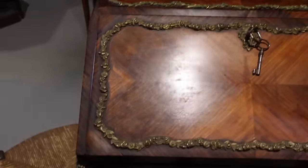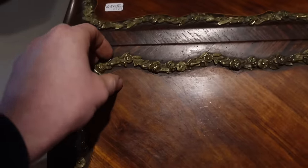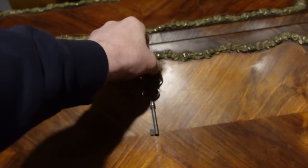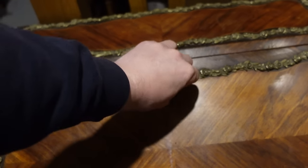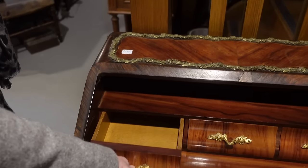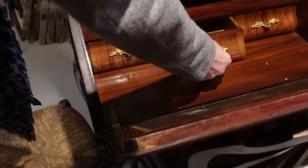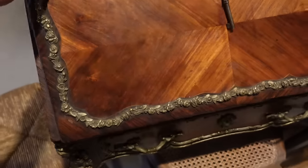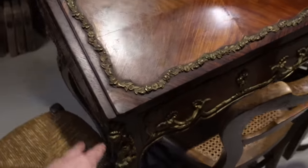This desk. Oh God, yeah, that's amazing. How did I not see that? €450. Lovely though. I've got that in the 401 bedroom. Look how pretty that is. Oh, yeah, that's so pretty. I don't fancy paying €450 for it, but it is absolutely beautiful.